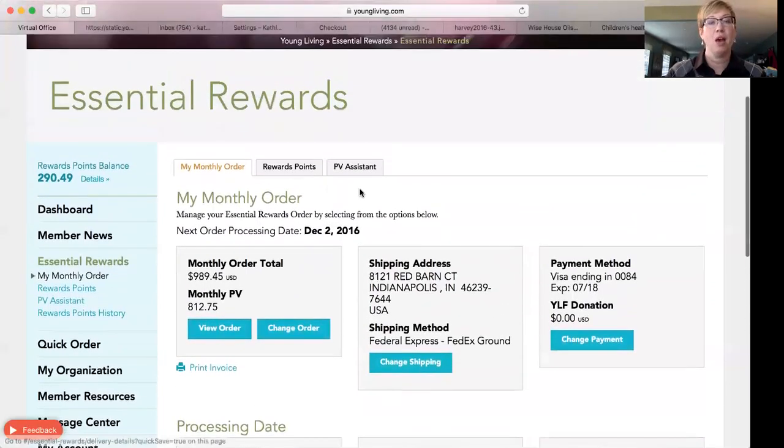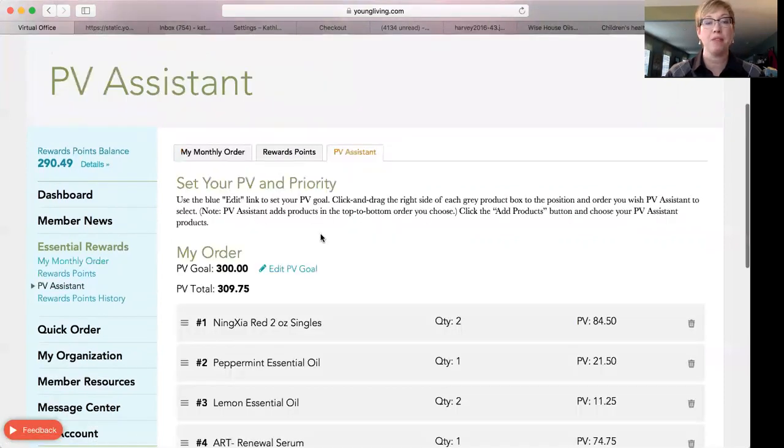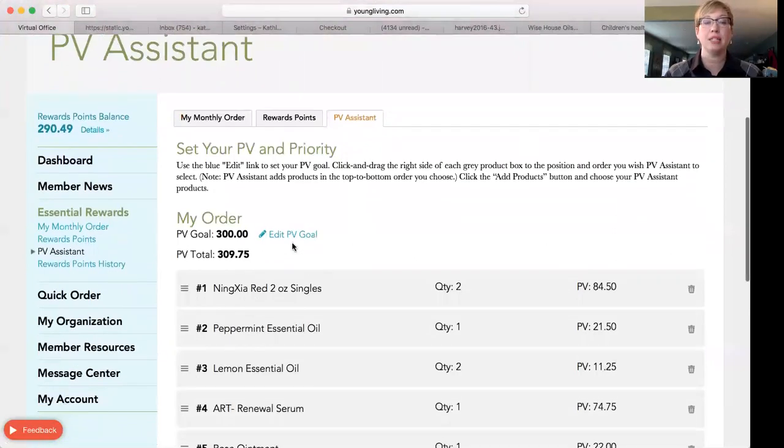Okay. What I wanted to show you though is, here's this tab, PV Assistant. It's also over here. It doesn't matter where you press it, but that PV Assistant, you set your PV and your priority. So my PV goal is 300. I never want my order to drop under 300 PV because that means that I will get all of the free product that Young Living offers us each month. So you can edit. If you want it to be at 100, you can put 100. 50, you never want to drop under 50, that's fine. Whatever your goal is.